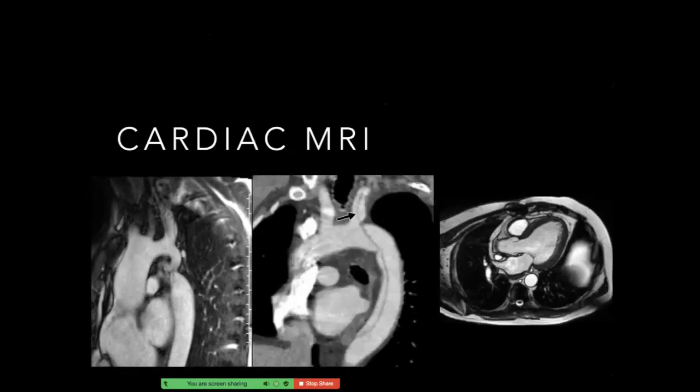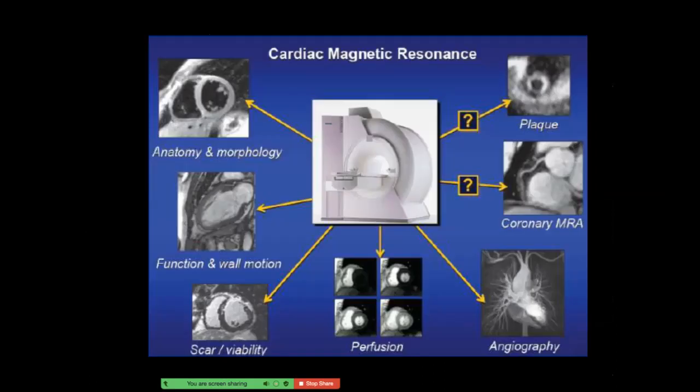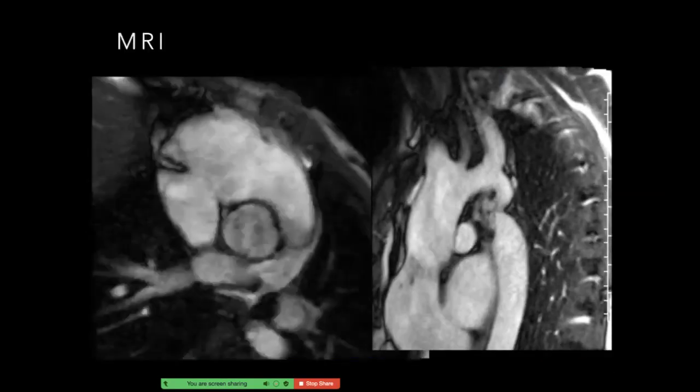Now, what about cardiac MRI? Cardiac MRI can actually look at so many things. It can look at the plaques, the coronary artery plaques. It can do coronary MRA, although this is in the experimental phase. It can look at MRI angiography or MRA, perfusion, scar and viability studies, function and wall motion of the heart, and also anatomy and morphology.